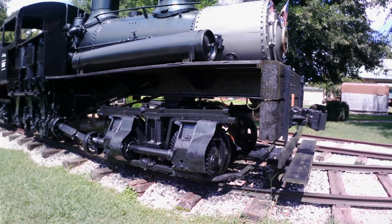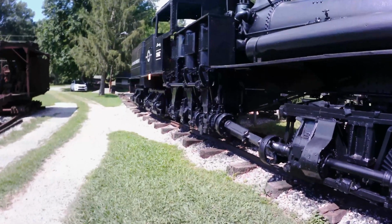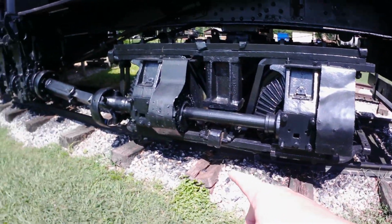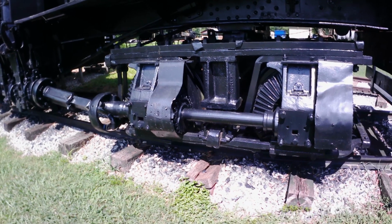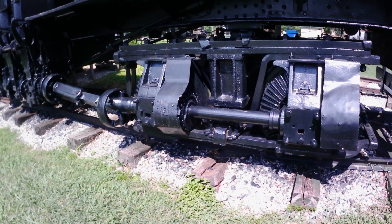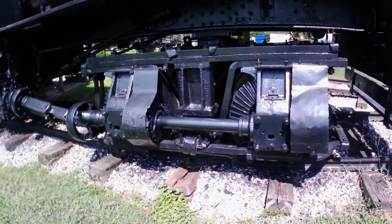Like I said, large engine when you get beside of it, but the drivers are different. See the cog drive? And that's why they're different than a regular steam locomotive. Looks like they've recently done a little painting to it, but that's maintenance.